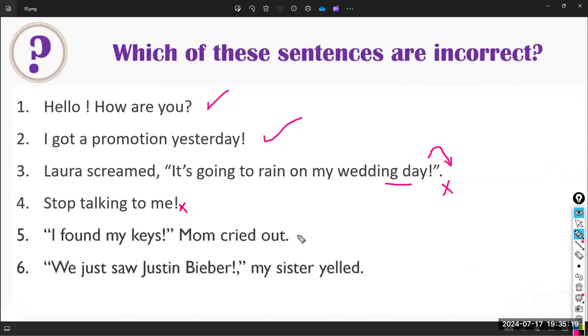The 5, it's correct. It should be used in the middle. Yes, in the middle. The 6, we just saw Justin Bieber. I think it's not correct. Why? I think the exclamation mark should be with my sister. My sister yelled. But here we said mom cried out without using the exclamation mark. No, it's quotation.